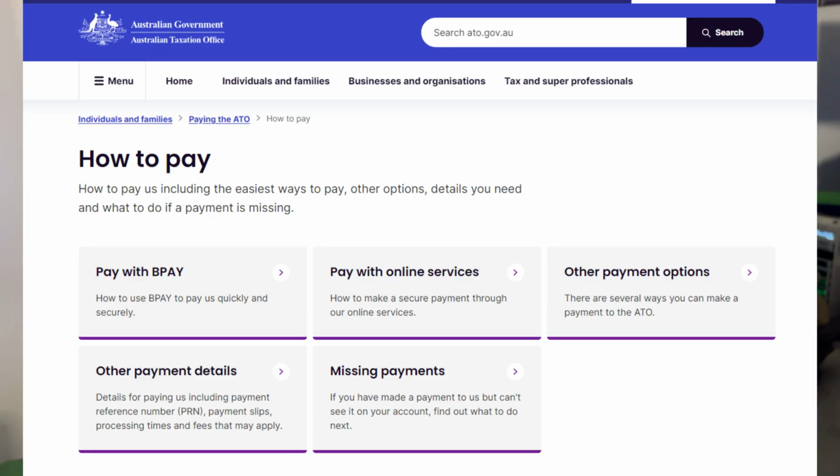It's important to note that you can make voluntary repayments towards your HECS loan at any time. Information can be found on the ATO website on how to do this. These transfers can take 1 to 2 weeks, so if you're trying to reduce your HECS debt before the indexation date, please take this into account.